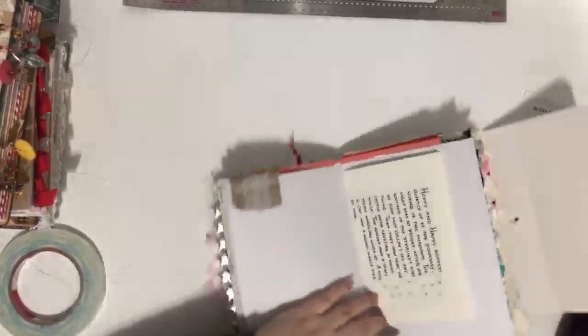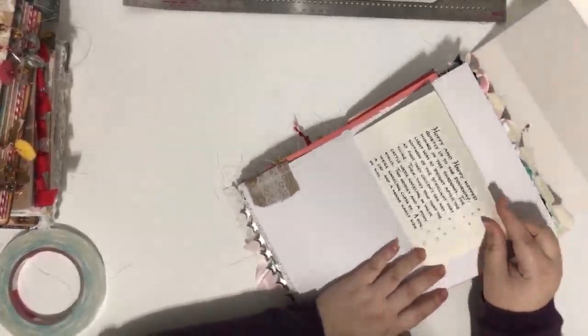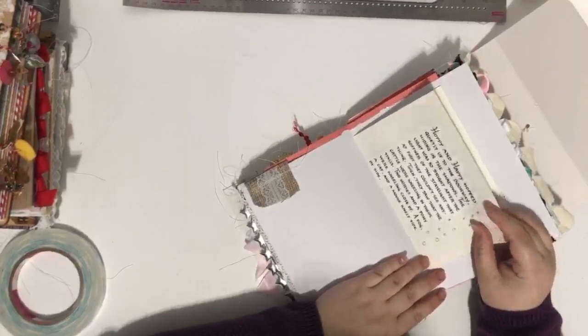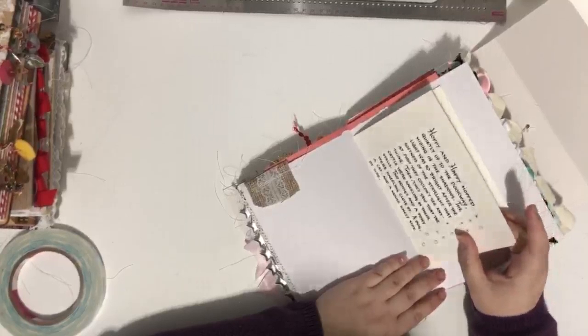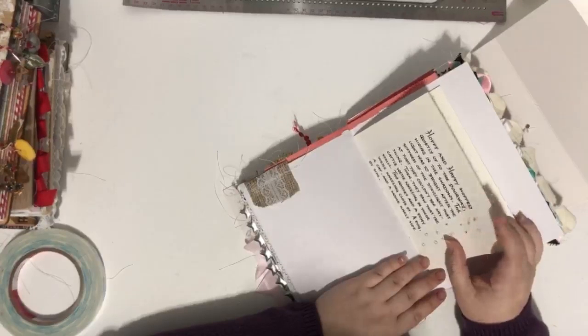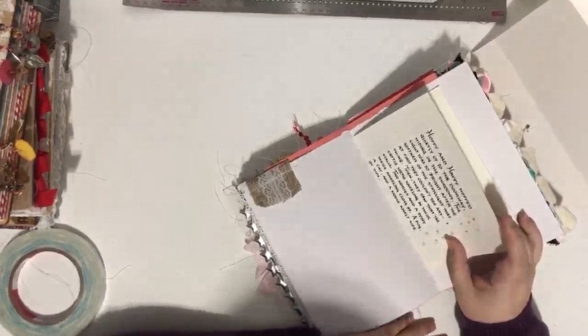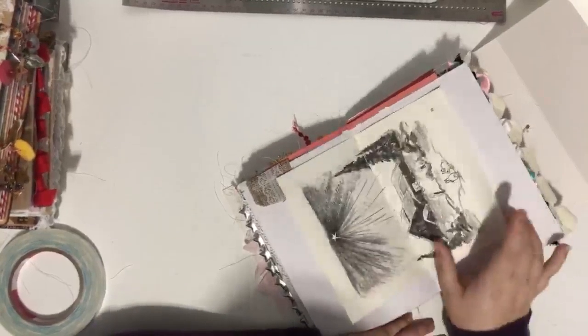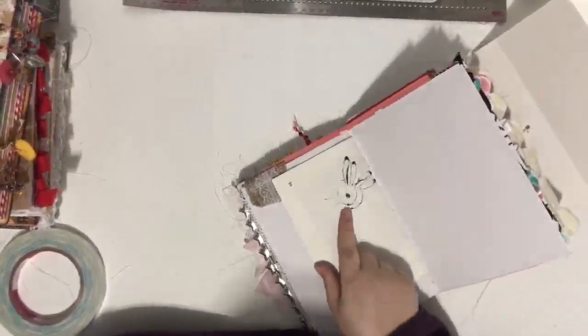And then on this side you've got some of the story, like Happy and Hoppy hopped quietly along the doorway, hiding in the shadows. The light was so bright after the softness of the starlight that at first they couldn't see a thing. Aw, so sweet. And then here there's just two bunny faces, which I think is adorable.